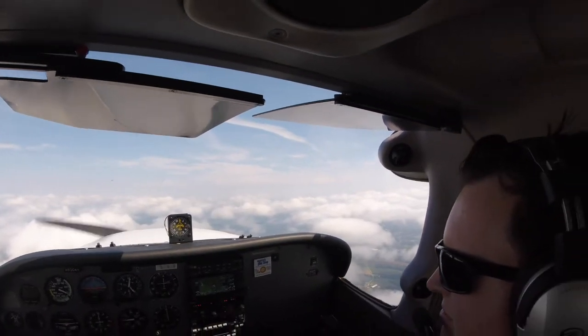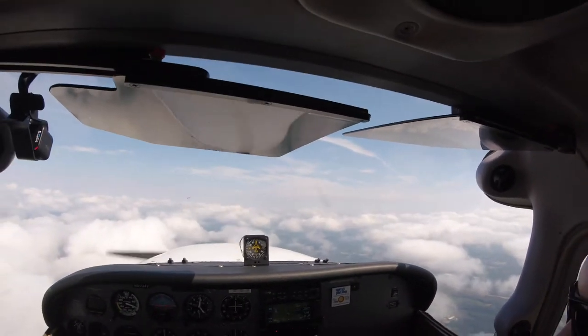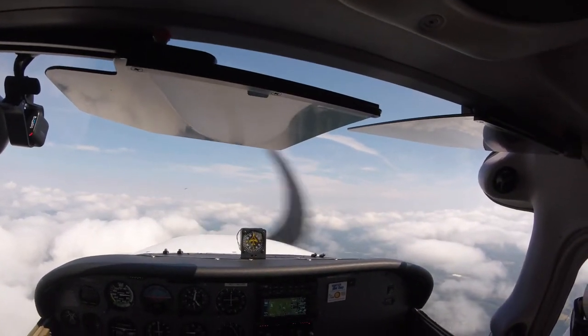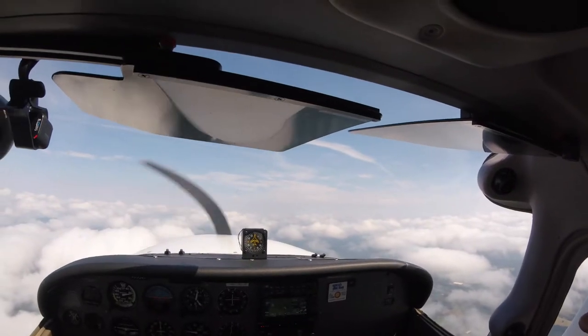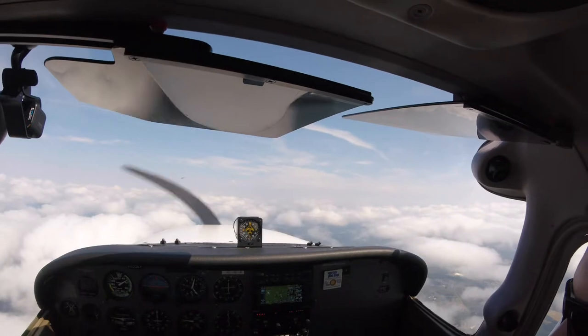Okay, we're in the white arc. Let's add in full flaps. Full flaps? Full flaps. All the way? Yep, all the way out. Alright, so the airplane's going to slow down here. You can feel the effect of those flaps as they come out. And as the airplane slows down more and more, we're having to pull that nose higher and higher. Let's start adding in power now.